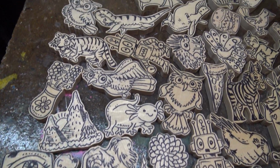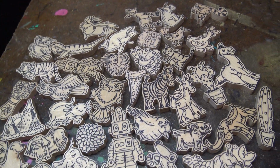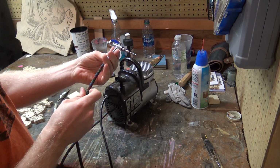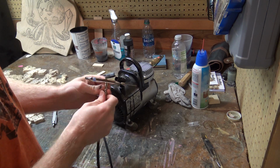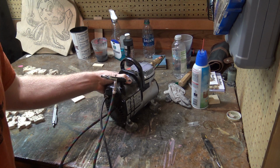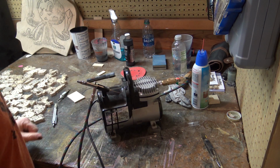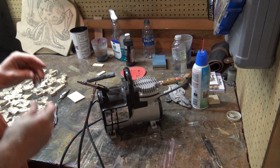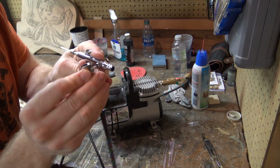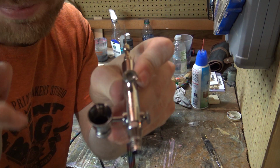Now I just gotta take my airbrush and spray paint the edges. I don't think I've ever introduced my airbrush on this channel, so I'm going to do that. This is a little Badger air compressor, and connected to it I have a little Iwata airbrush. It's plugged in, it's super quiet. You can hear it going there. Now that's powered up to go. And to paint the edges, I just use a little side cup that goes in right there. You put some paint in there.